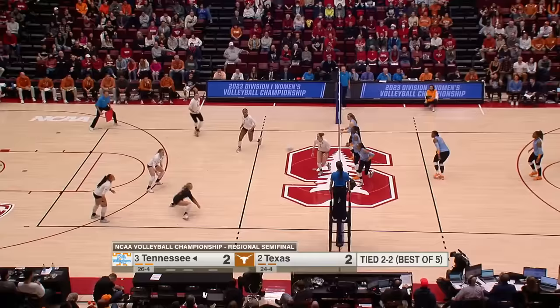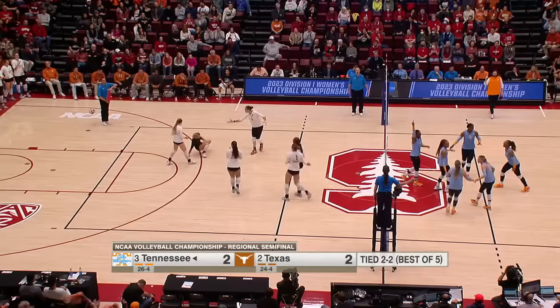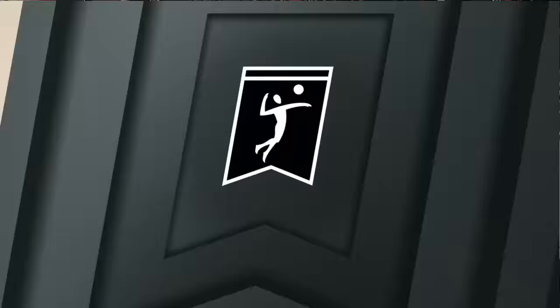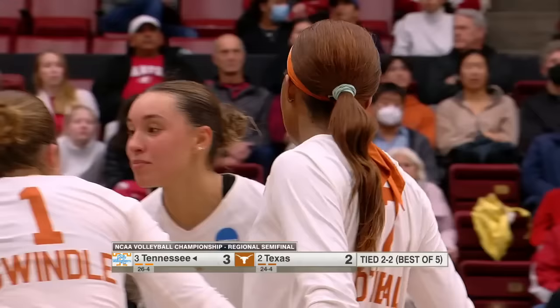Swindle goes to Skinner. Janasia Moore with the attack and the point for Tennessee. High, hard, and off hands. Great look at Janasia Moore's ability to elevate here as she goes up off those hands. Eckler, again, to Halter, Swindle, and the net violation called on Texas.